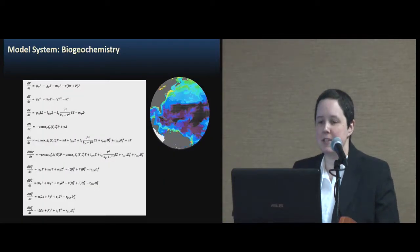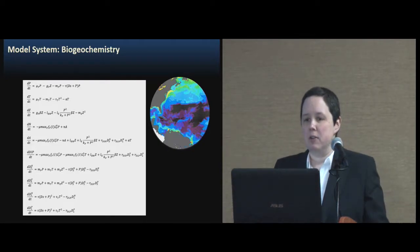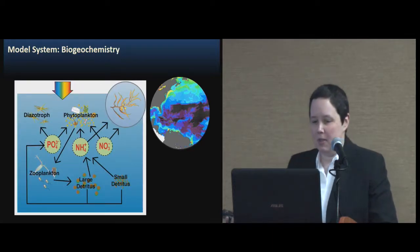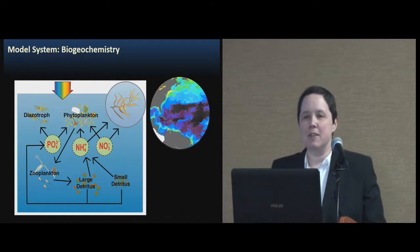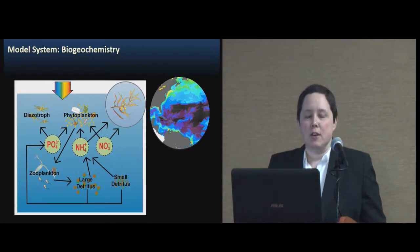So the next piece of this is my biogeochemical model. I've adapted it from the work of Katja Fennel and some others. And this is actually capturing both the base of the food web and the nutrients. And so to put it in a little bit more useful context, really the important piece of this is that it's giving me information about phosphate, ammonium and nitrate. So these are the nutrients that sargassum needs to grow.